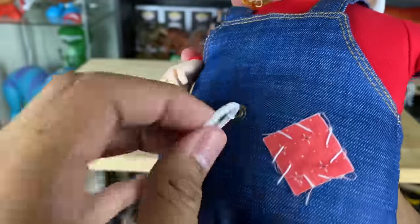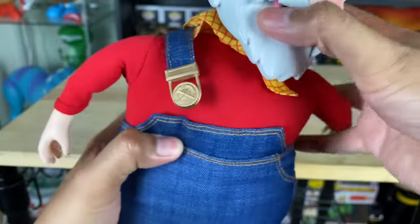Yeah, and then we can test the pull string and hear the phrases.